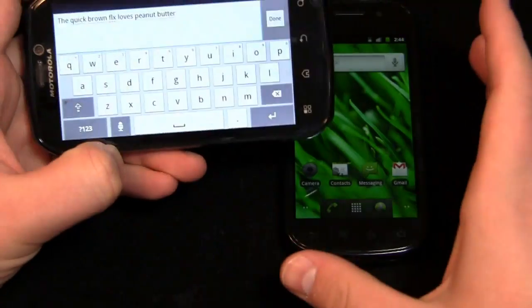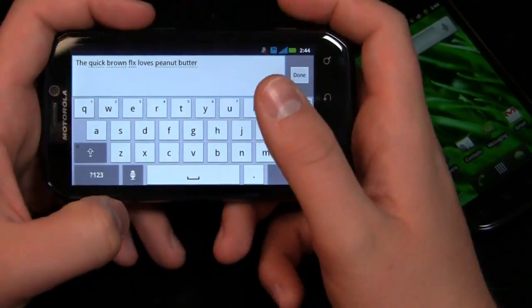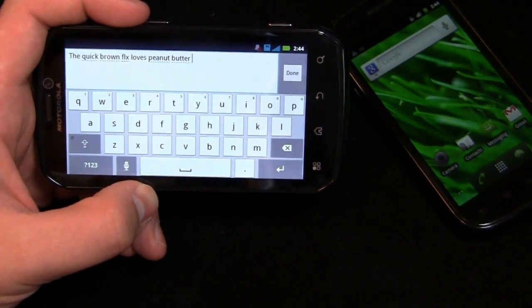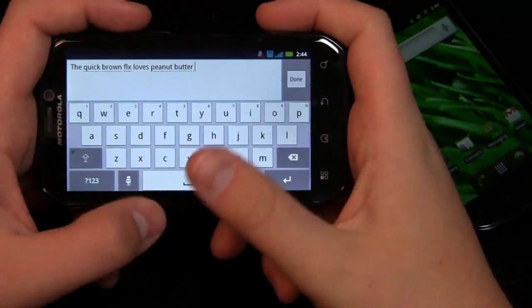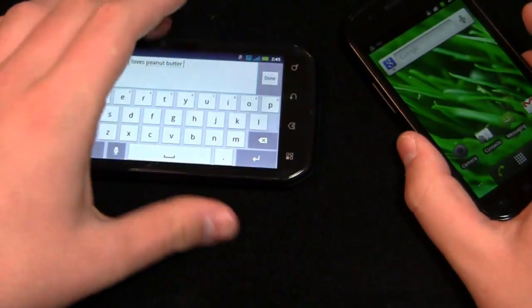Now the real benefit with this one as opposed to this one, that little bit of screen real estate really helps for people that have large thumbs. So if you're somebody that maybe is migrating from a physical QWERTY keyboard, from a BlackBerry, let's say, a Droid 3, Droid 2, whatever, over to the Photon 4G, you're going to want the bigger screen to help you adjust to the touchscreen only functionality. So you have that over here.